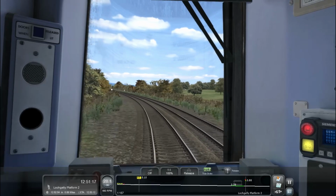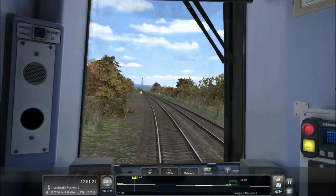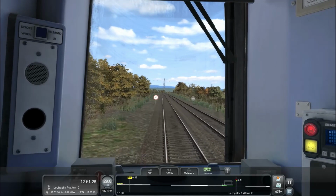We approach the 30 mph speed zone, and once again the line is on a falling gradient, this time at 1:97.